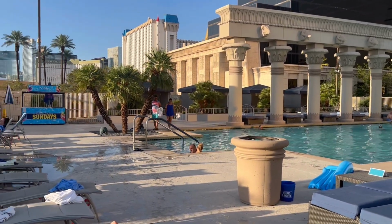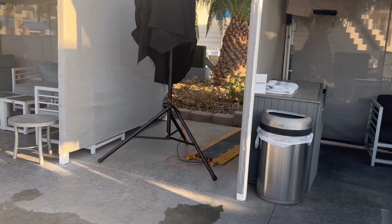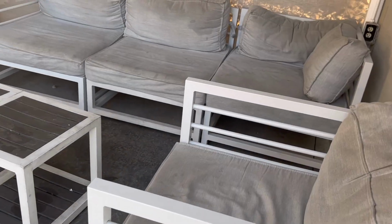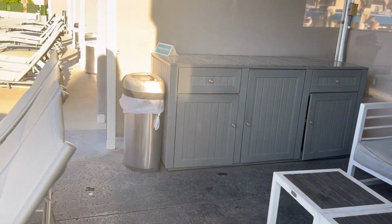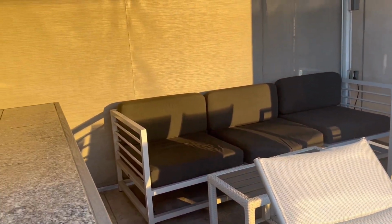Like all casino pools, you could obviously rent a cabana or a day bed. They have chairs and umbrellas you could rent, but they also have free chairs as well on a first come first serve basis. The cabanas, well, they look nice. There was no wow factor going on there. Everything was pretty dated and tired, but it wasn't bad.